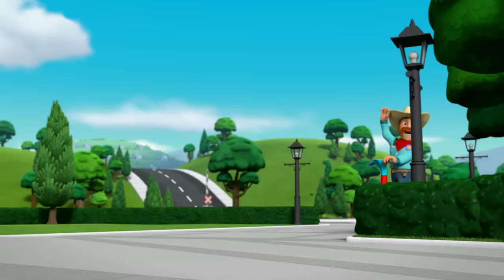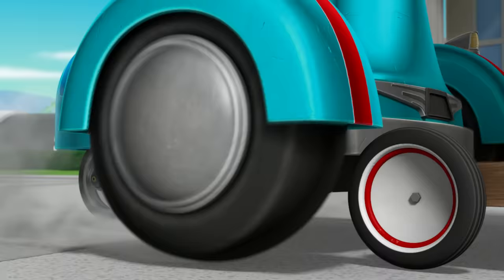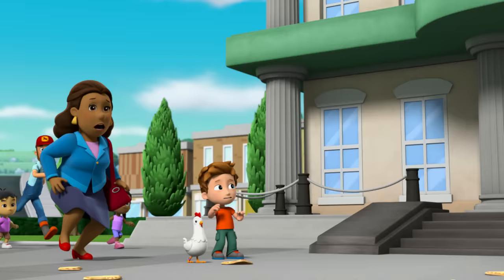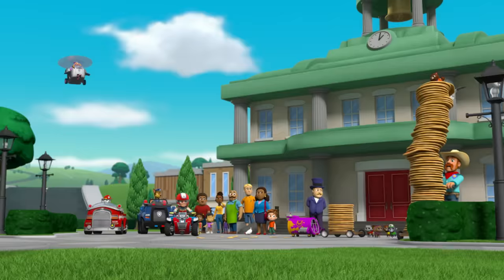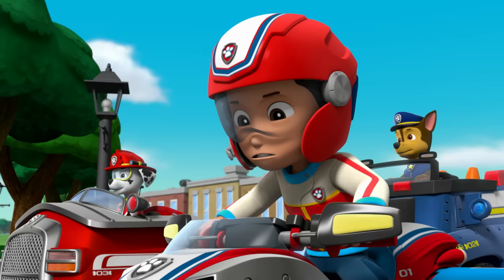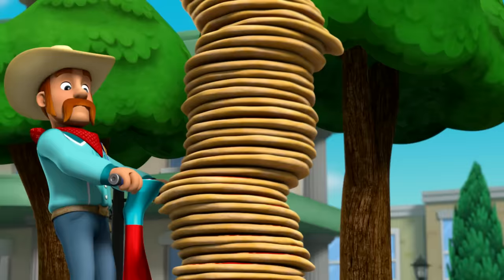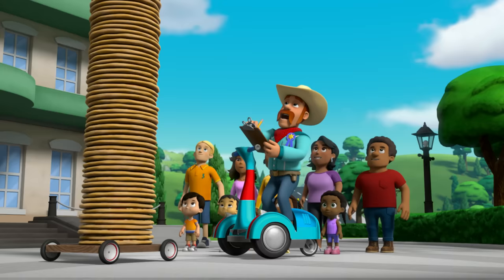Oh. Hello! Oh, I'm stuck! But now I'm moving! Ryder, please help the judge! Well, not liking this! Buddy, help me! Sky, use your harness to carry the judge to safety. Now that's a record-breaking rescue. That's it. And that is the world's tallest pizza tower.